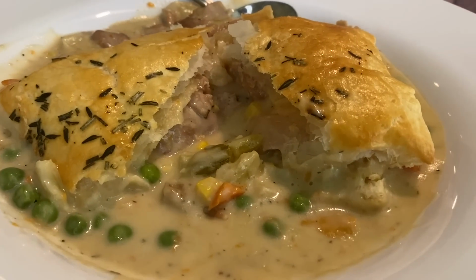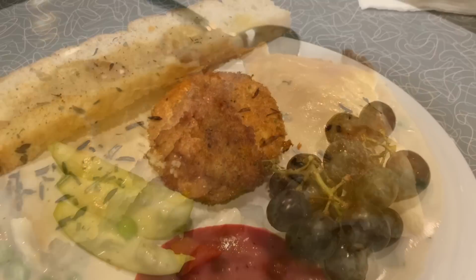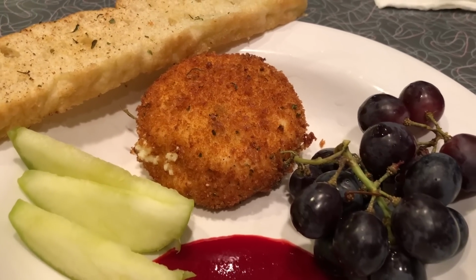The menu here is made up of comfort classics, including fried chicken, pot roast, and a fried herb and garlic cheese, which is one of my favorites. And you can't miss the peanut butter and jelly milkshake.